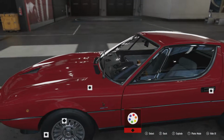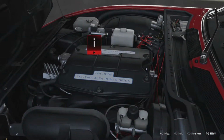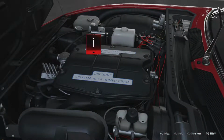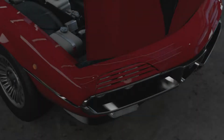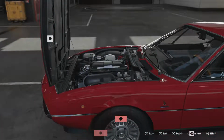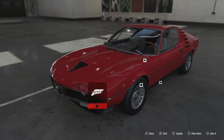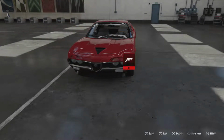But the thing that sets this car apart most from other sports cars of that time is the engine. It's only a 2.6 litre V8 engine, so a very small cubic capacity V8, and it produces 200 horsepower, 174 pounds-feet of torque, which is pretty decent from a small V8, quite frankly. And it also doesn't weigh all that much, at 2,810 pounds. So even though it doesn't have all that much power, it doesn't have all that much to lug around as well.